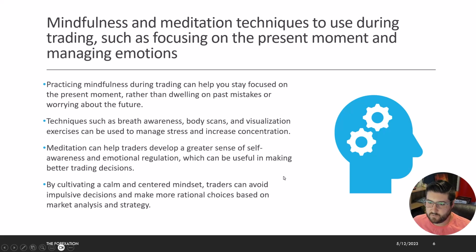So it could help you develop a greater sense of self-awareness, emotional regulation, which is huge because you don't want to be an emotional trader. You want to have your rules and execute those rules, right? So you want to be calm and centered in your mindset. This helps you avoid those impulsive decisions and make more rational choices based on your actual analysis and strategy.